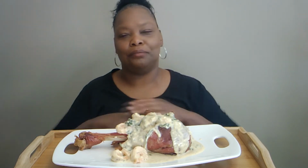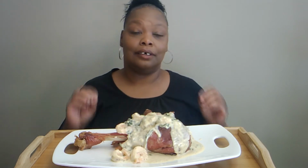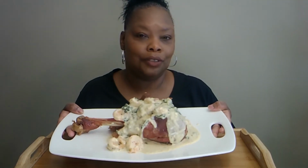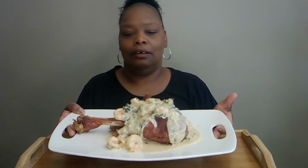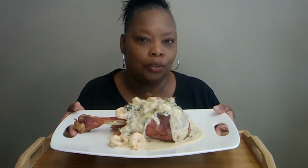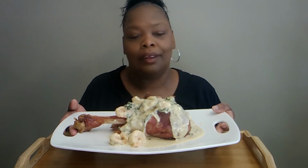So today guys, I am having a stuffed turkey leg. Alfredo shrimp. It's Alfredo shrimp stuffed turkey leg. I got inspired by the Turkey Leg Hut out of Houston, Texas. I said if I ever go down to Texas and eat one of their turkey legs, this is the one I want to try, because this is the one that caught my attention when I was looking at their menu. The Alfredo stuffed turkey leg, the shrimp.